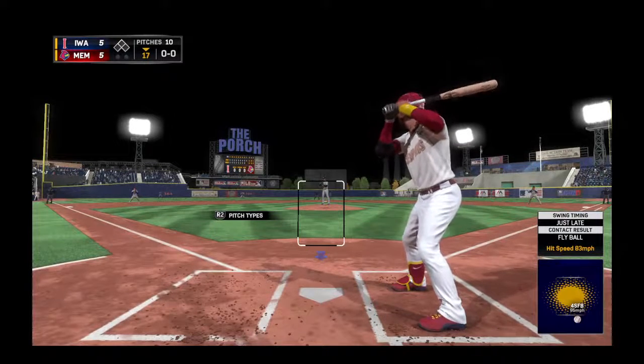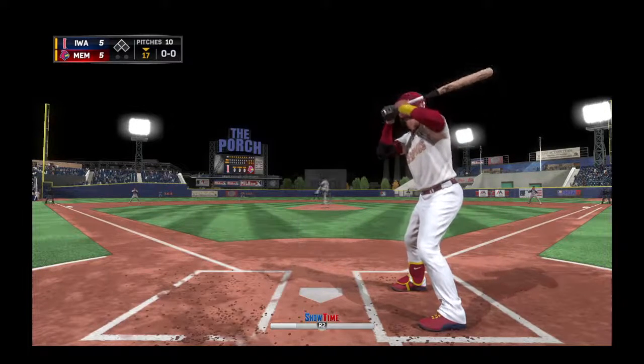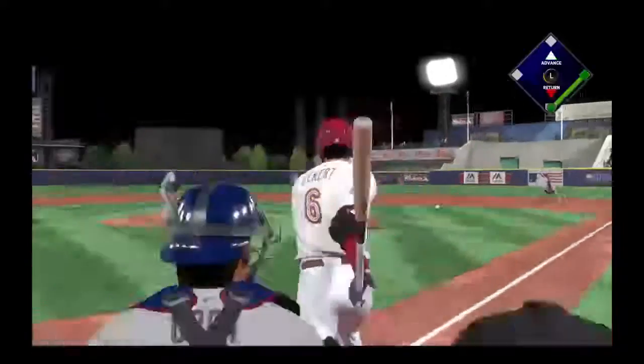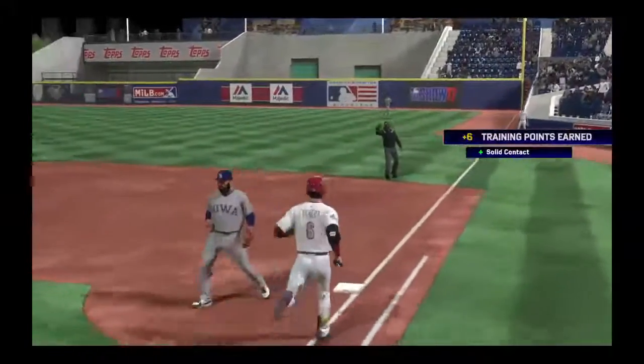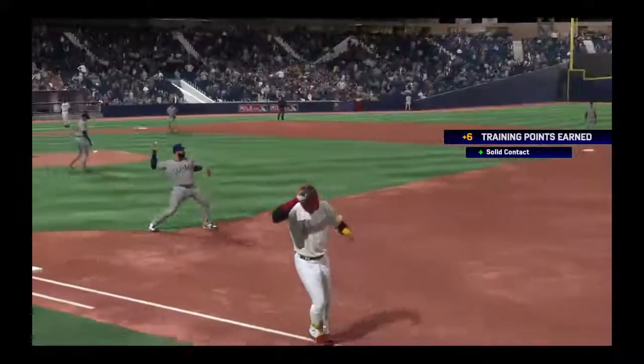Settling in now, Stephen Eckert. He'll start things out here in a tie ball game. Shoots this one over to first. Alvarez is up with it, and he'll step on first himself for the out.